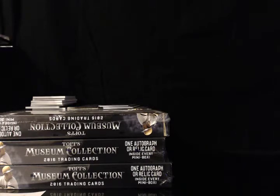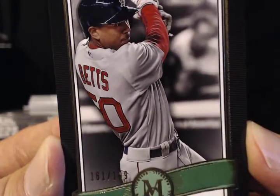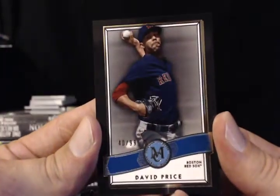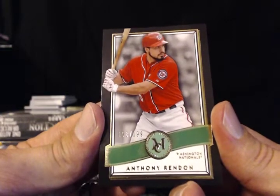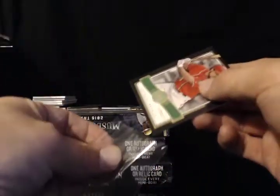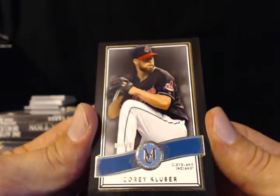What product are you talking about, Paul? Mookie Betts, 161/199 for the Red Sox. I think that's AVZ as the Red Sox. David Price, 40/99 for the Red Sox. This dude got paid. Gee whiz. Anthony Rendon for the Nationals. 158/199. 84/99, Corey Kluber for the Indians.